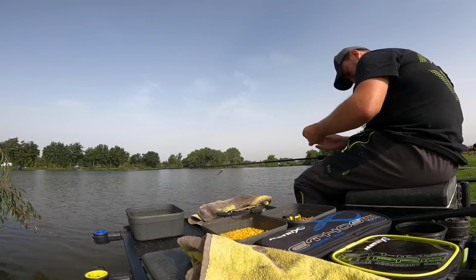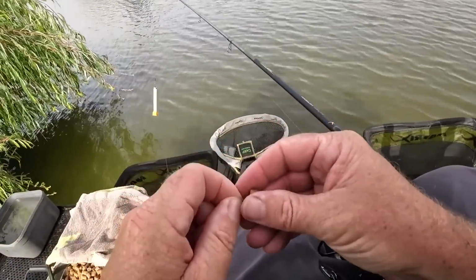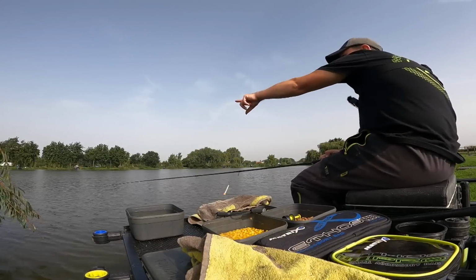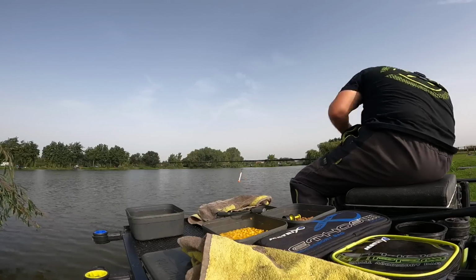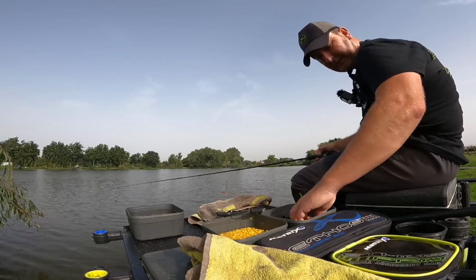Just kicking off with an 8mm pellet, fishery pellet, exactly the same as what I'm going to be loose feeding. And I'm just going to start off loose feeding by hand on that 6 metre line. I'm going to leave the margin a while. I'm not going to feed that just yet. Feed that a little bit later on. And that is it really.